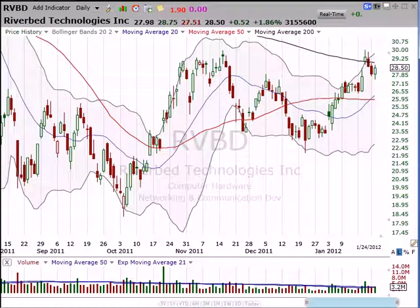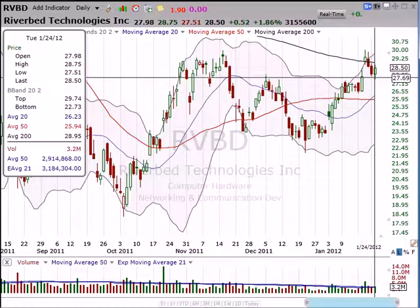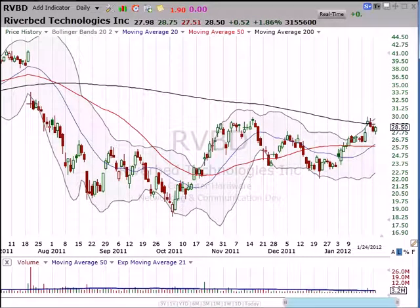Check the 3-day rule. For those of you who don't know what it is, the smart guys are doing it the first day, the semi-smart guys are doing it the second day. Let's just say the not-so-smart guys are doing it on the third day, whatever the move is. So we've got 2 days in a row where Riverbed was down. By the third day, which was today, guess what? Riverbed was up. So there's some buying coming in already.